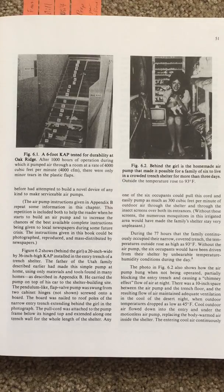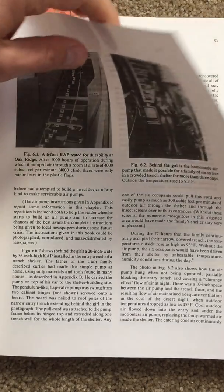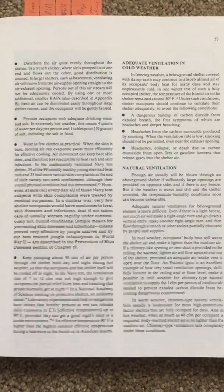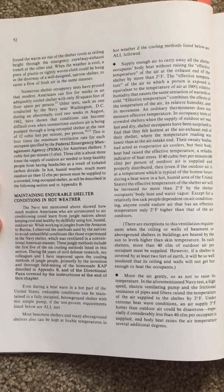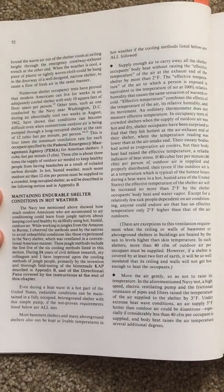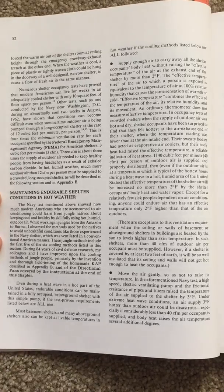adequate ventilation in the cool of the desert night, when outdoor temperatures dropped to as low as 45 degrees Fahrenheit. Cool outdoor airflow into the entry and under the motionless air pump replaced the body-warmed air inside the shelter. The entering cool air continuously forced the warm air out of the shelter room at ceiling height through the emergency crawlway exhaust trench at the other end. This is lined up, yeah.